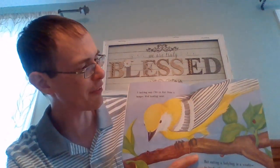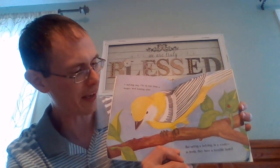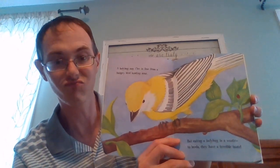A ladybug may flee in fear from a hungry bird landing near. But eating a ladybug is a waste. To birds, they have a terrible taste. Don't want to eat them.